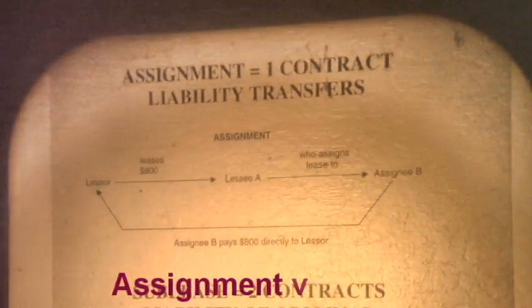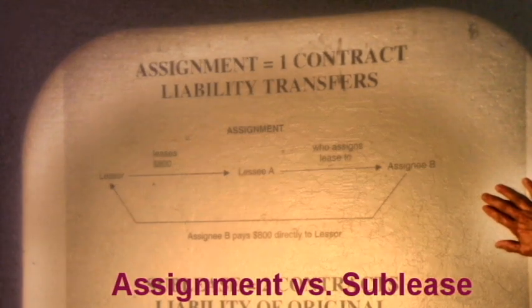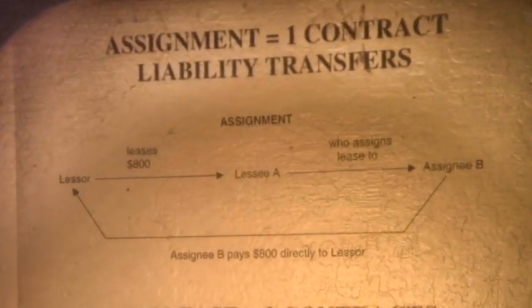Finally, we're on the subject of assignment and sublease. How does this all work with this landlord-tenant stuff? So we have an assignment. So assignment works like this, right here. The lessor leases out to lessee A. Lessee A assigns a lease to assignee B.